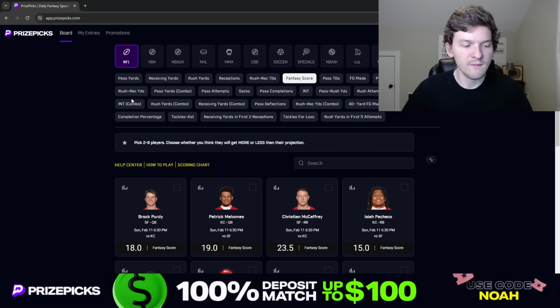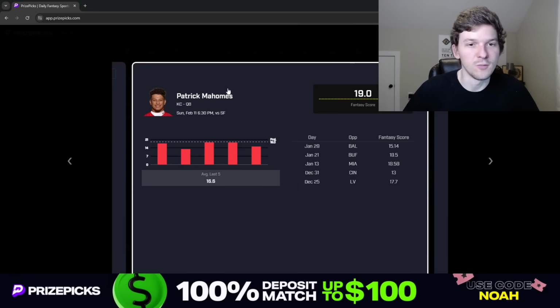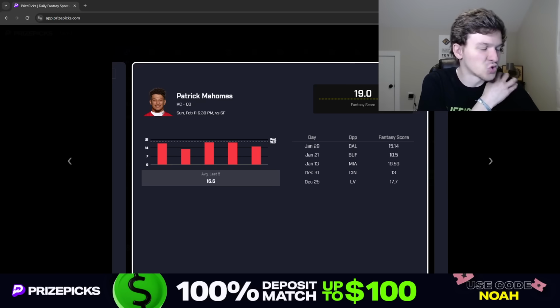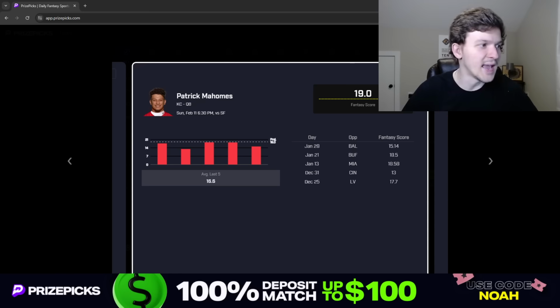So first off, the first fantasy score that I want to talk about that I do like for this game, we're going to look at Patrick Mahomes' fantasy score of 19. And I like the over here for Mahomes. If you look at his recent games, it doesn't look great because he's gone under this line now in 5 straight games. I think he's gone under this line in, I want to say, 7 straight games. It's been a rough stretch for Mahomes lately. He hasn't put up more than 19 fantasy points in 8 straight games. So you're probably wondering why is this line set at 19 if he hasn't hit this in 8 straight games?